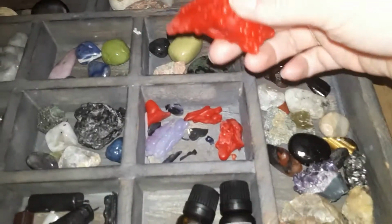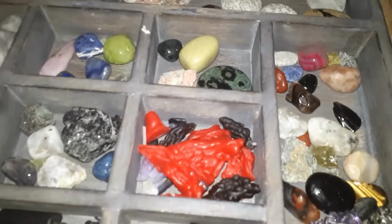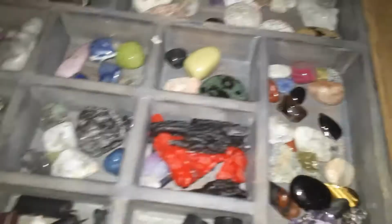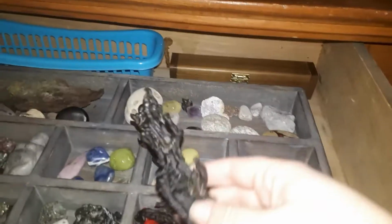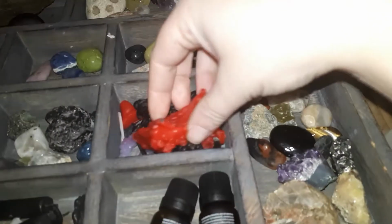See here, I keep my wax, at least as of right now I do. I really love the way wax strippings look on things like spell bottles, and I love making spell bottles. And that just looks so cool. So I keep my wax drippings so I can use them for something.